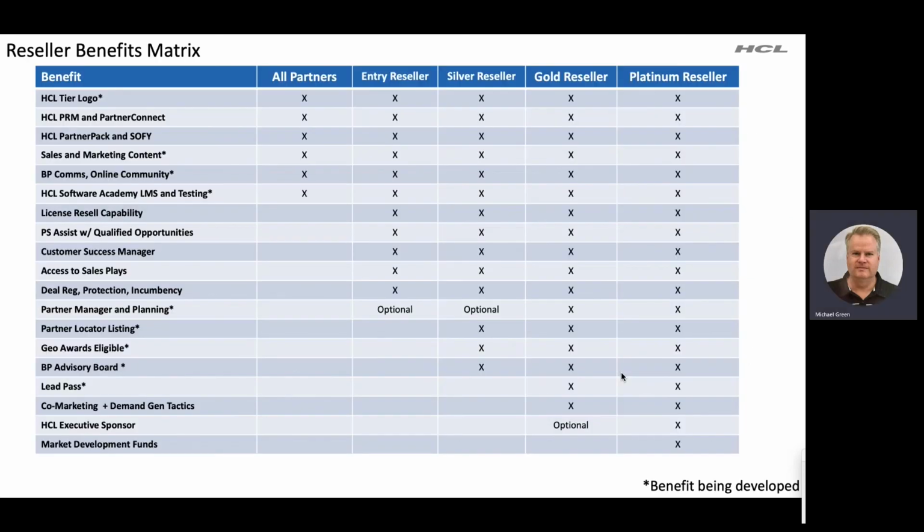Now, you might be asking, what are the benefits that I receive along with this? I'm not going to go through every single item in this chart, but our idea here in allocating benefits by tier is to give everything partners need in their tier, but also give them what they need to build their business and advance tiers. Foundational to all partners are things basic to doing partner business with HCL.